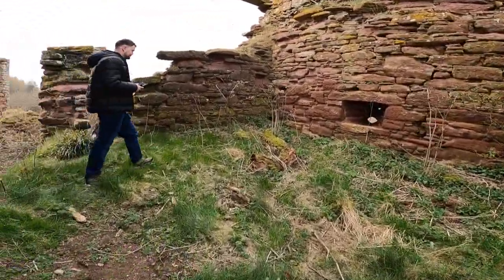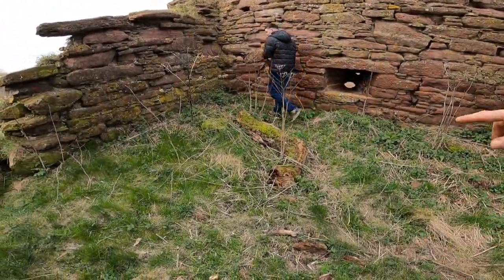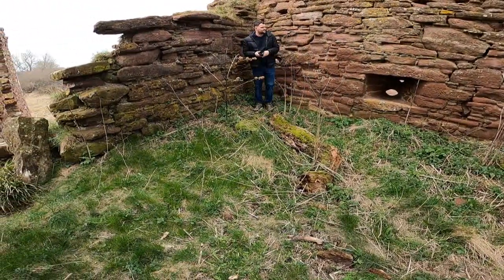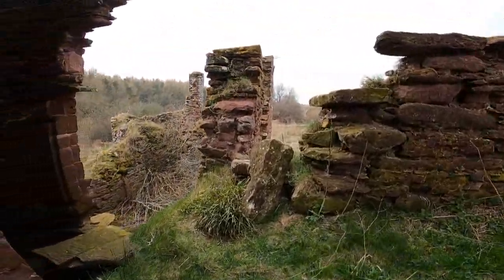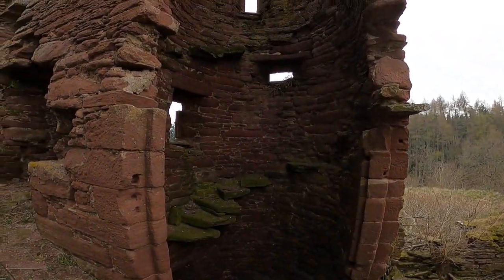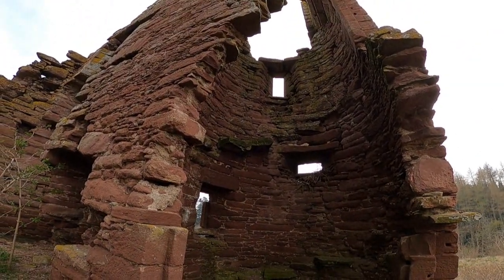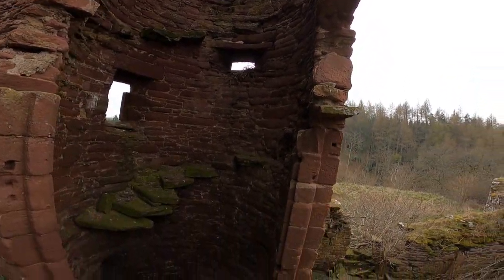But I dare say there's thicker bits and thinner bits for sure, because see under here where it's arched, it must be so strong. Yeah. Because obviously the curve makes it so strong. Wow, folks, it would be so amazing to go up the tower to get a view from the top, but as you can see, there's just no stairs or anything left.